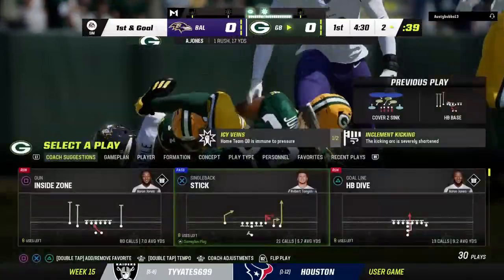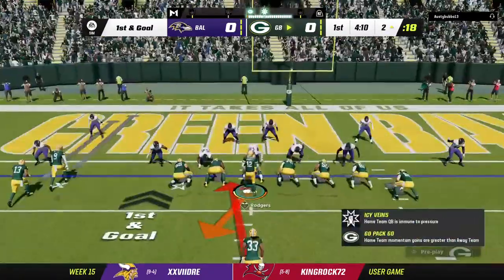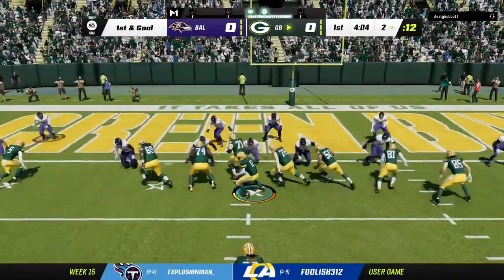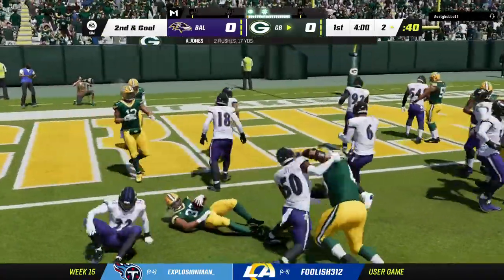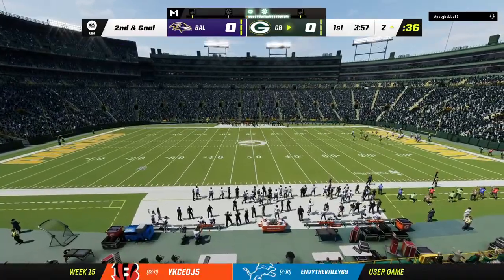And the Packers are going to have a first and goal as some good running there gets them down to about the 2-yard line. Knock it on the door. Jones is not going anywhere. He'll be hit and dropped for no gain at the 2-yard line. Not able to go anywhere that time. Second down.